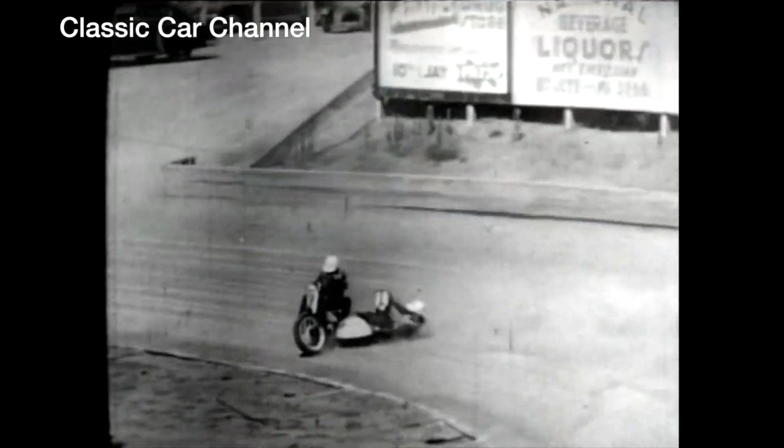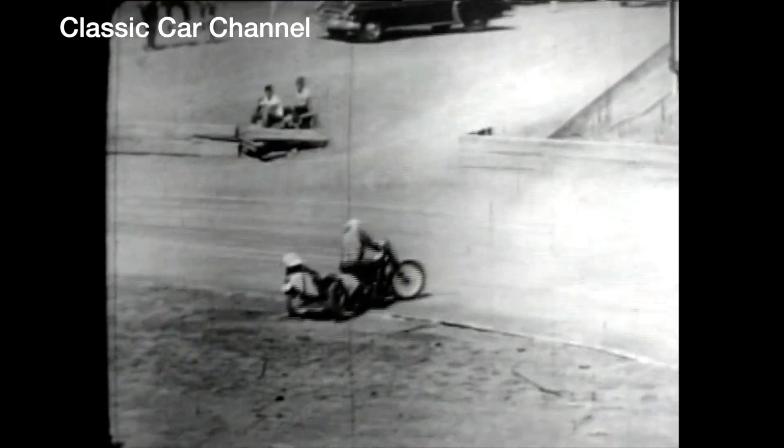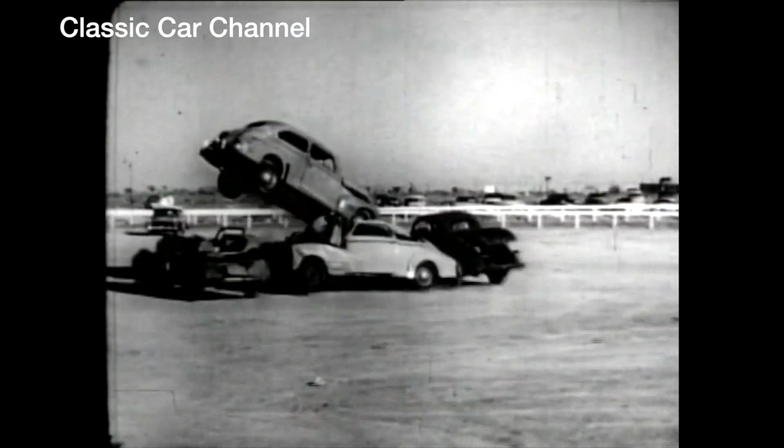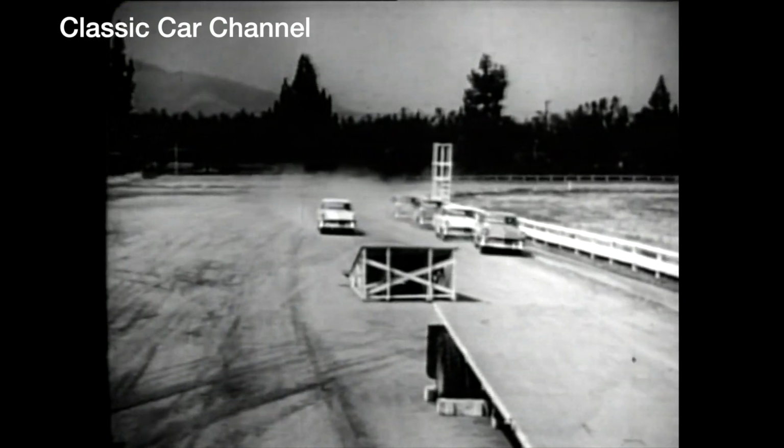These men are always looking for some new test of skill and courage. And now they've really found it. For the first time in America, the Tournament of Thrills brings you chills and spills of sidecar racing. And it's just one of the thrills you'll get when you see the world's greatest daredevils in the world's greatest action-packed show. Motorcycles flying over rows of cars, obstacle stock car racing, end-over-end crashes, sidecar racing, and that's just the beginning.